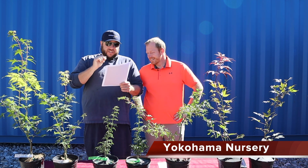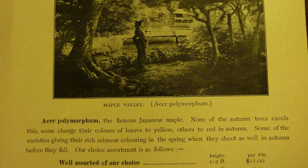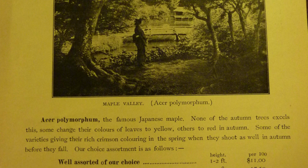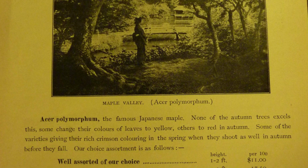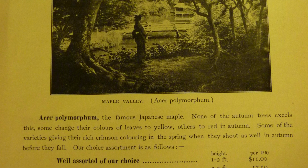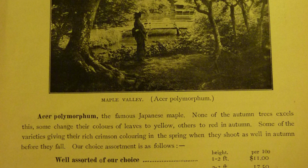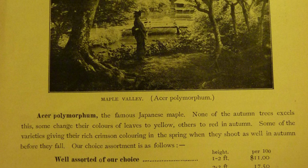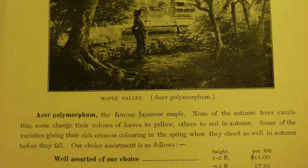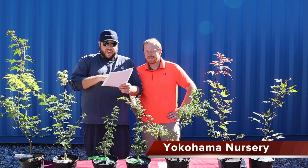So I want to read just a little bit of this at the top of this catalog. Basically, they're referring to Acer palmatum as Acer polymorphum at this stage. Acer polymorphum, the famous Japanese maple, none of the autumn trees excels this. Some change their leaves to yellows, others to red in the autumn. Some of these varieties give rich crimson coloring in the spring when the shoot is well into autumn before they fall. Our assorted varieties are as follows. And so then it breaks down.